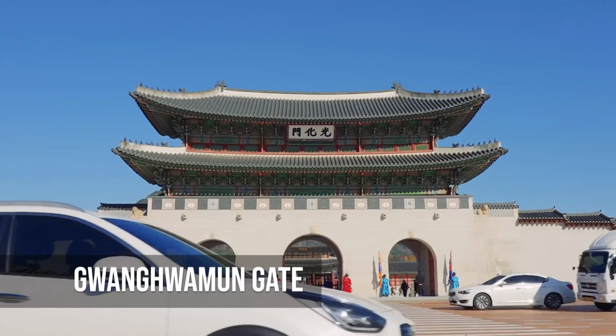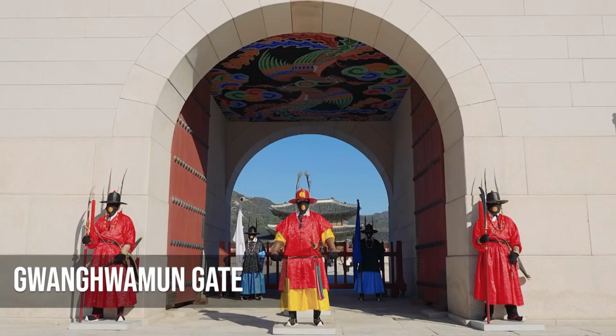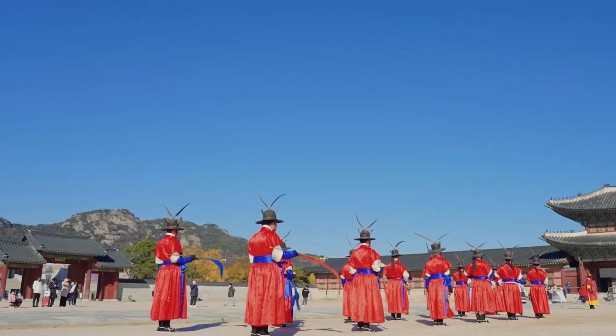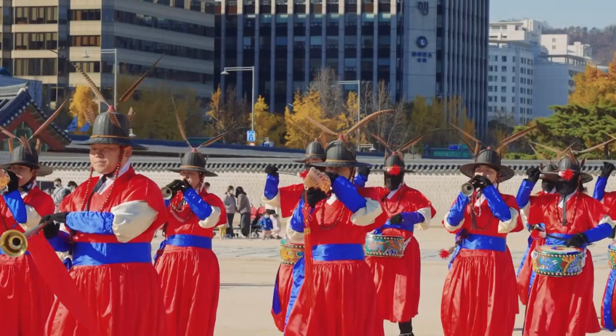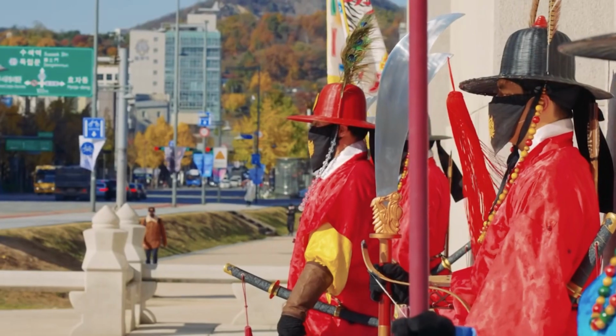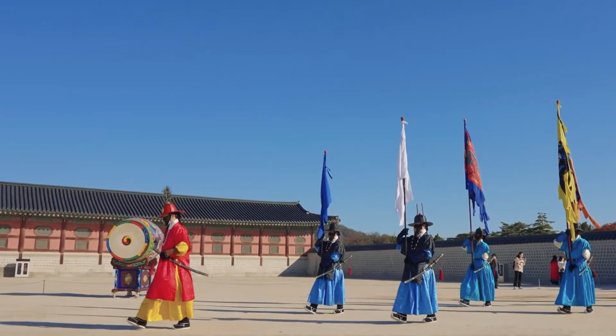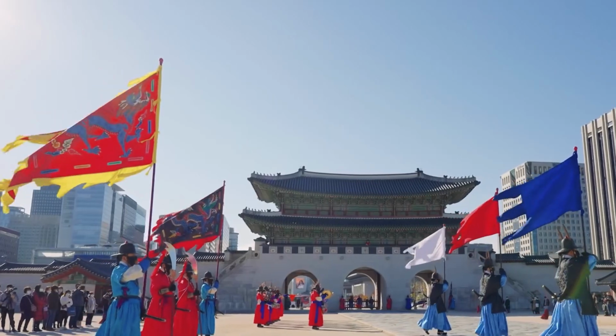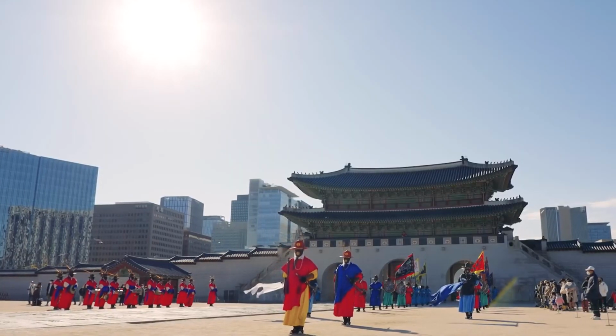Gwanghwamun Gate stands like a guardian at the heart of Seoul. It is a symbol of the city's strength and long history and the main entrance to Gyeongbokgung Palace. The gate was built in 1395 during the Joseon Dynasty but has had to be fixed up many times because of invasions and other events. It has ornate details, woodwork, and the famous Haechi statues, which people believe protect them from fire and other disasters.